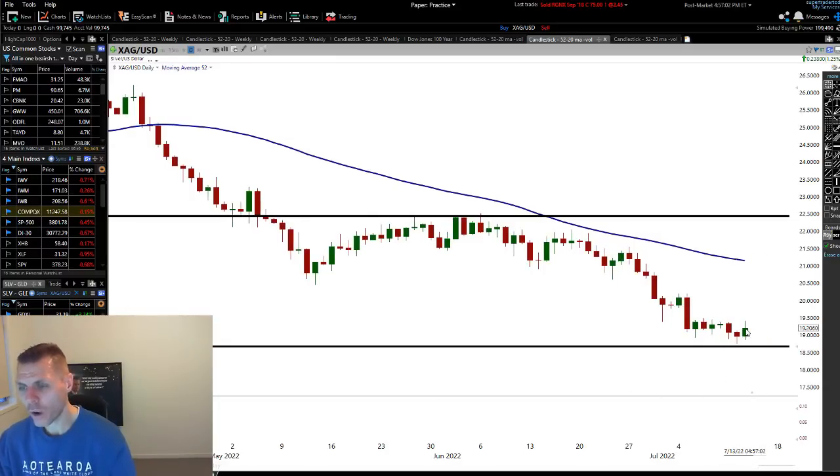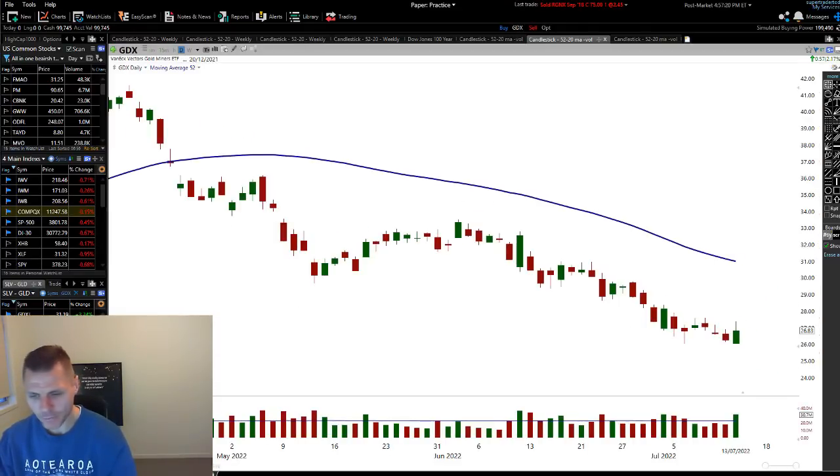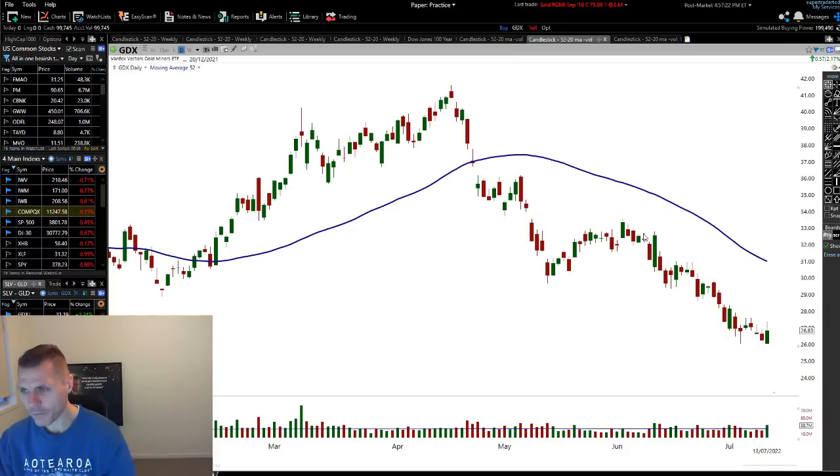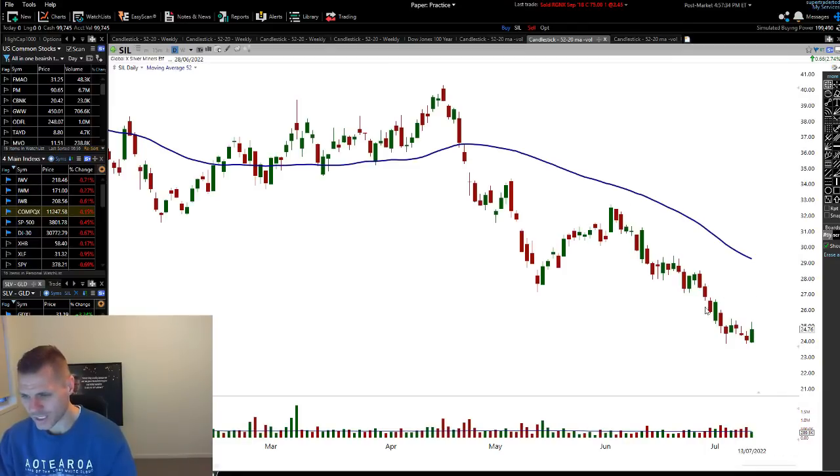So we could quite possibly get a bit of a flush down first. If we get something like that first, then it's probably going to turn around, come back up and have a bit of a pullback, or we may go sideways for a bit and then continue down. So looking at that, and then we look at, say, the mining sector as well. The mining sector did pretty much nothing today, but we are still continuing this overall downward movement through here on the GDX.